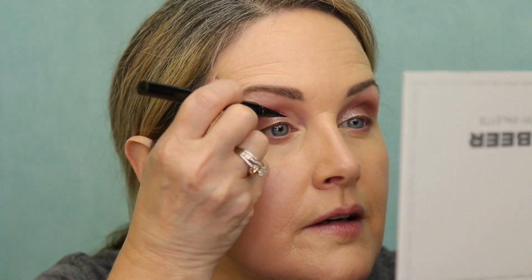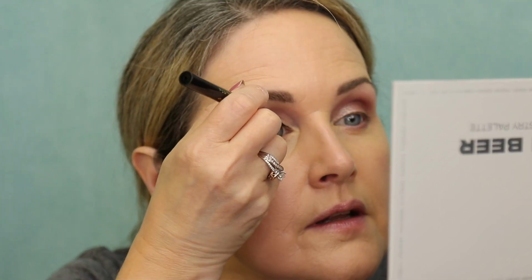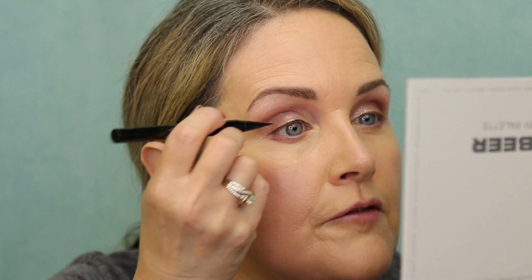And I'm not going to do any sort of wing because, you know, I just can't do a wing without having my tape hack. And when I'm wearing false eyelashes, I bring the liquid liner right into the corner of my eye so that when you're putting the lash on, it just looks really seamless. And I like this eyeliner because it does not fray. Sometimes by the end of the night when you're wearing liquid eyeliner, it can start fraying into the corners of your eye, but this one doesn't do that.